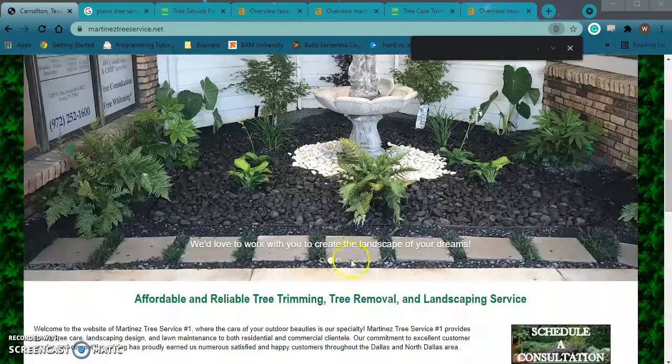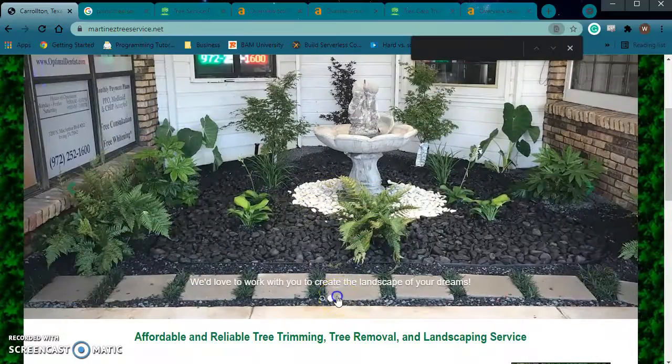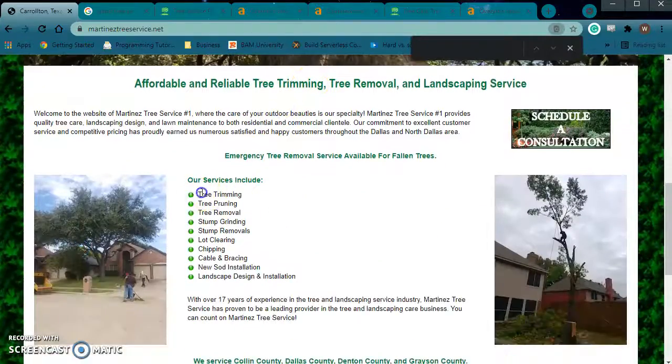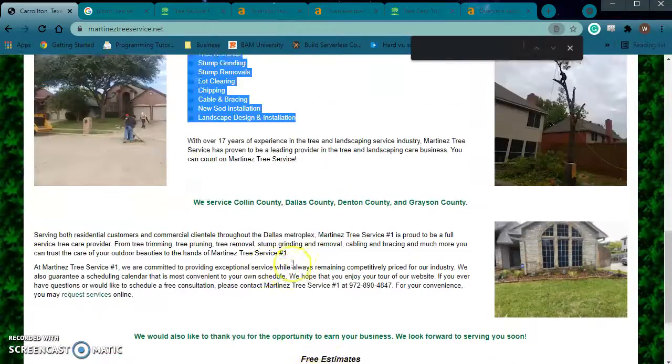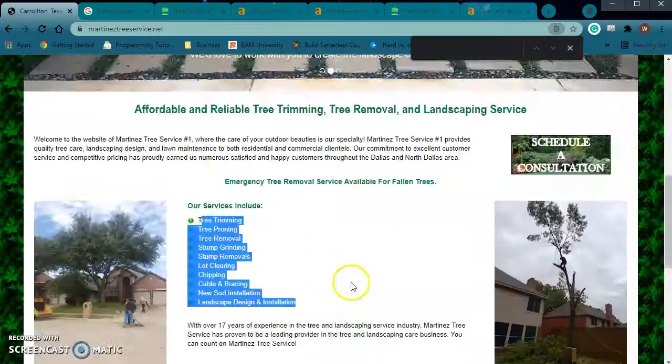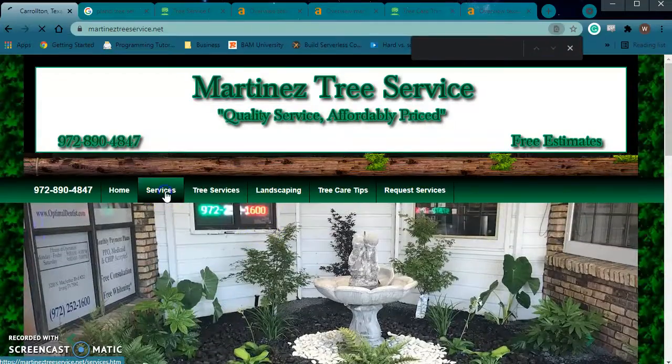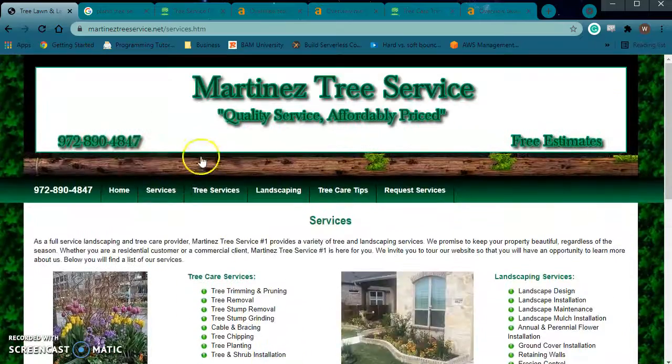So Martinez Tree Service Company, I like the fact that you guys have pictures here. You guys are showing your specific services. You are coming through all of the services and you have content. Google considers content to be king if you were ranking this page to the top. You also have services pages, which are great.